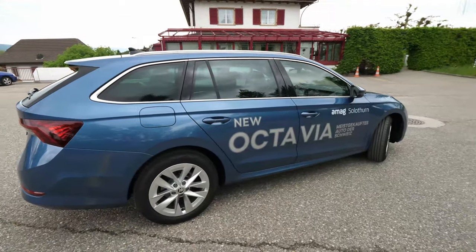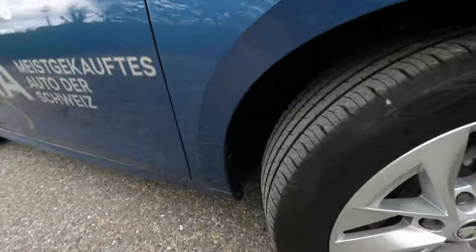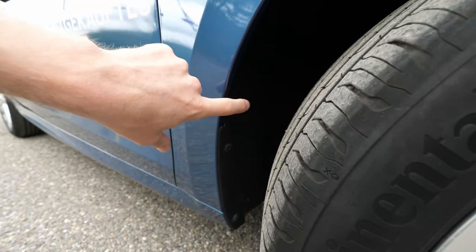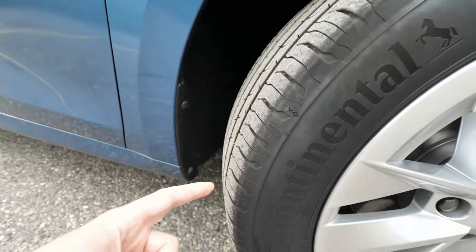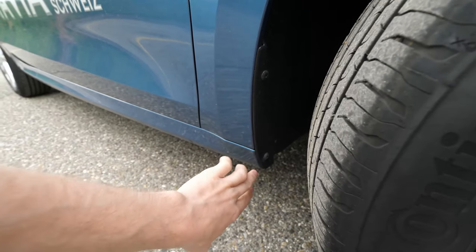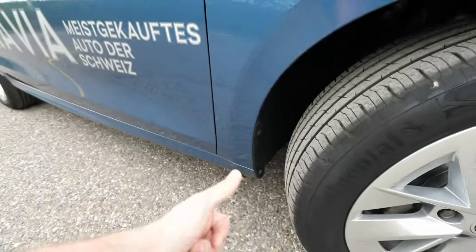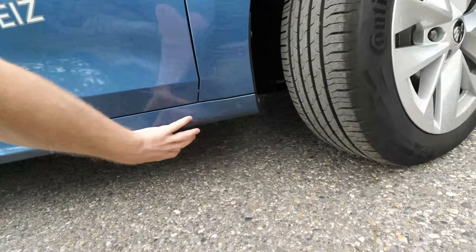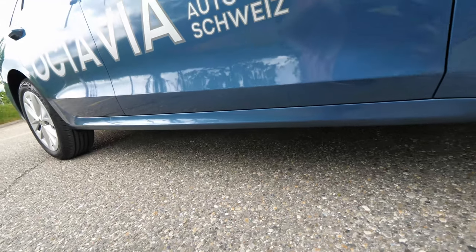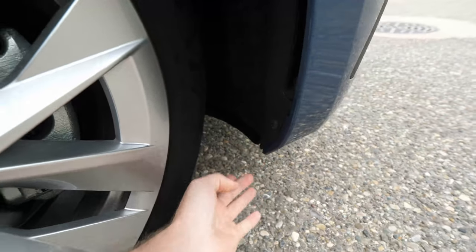Also the side here, guys, down here I want to show you something really cool. Down here they added some plastic, you can see this plastic really protects the paint. This wheel will throw a lot of stones in this area, and this plastic will protect it over time. The rust will not come so easily, so they did a great job with that. Other than that, down here we have the normal paint job, not any plastic or something. And also we have some protection down here, as you can see, for the wheel.